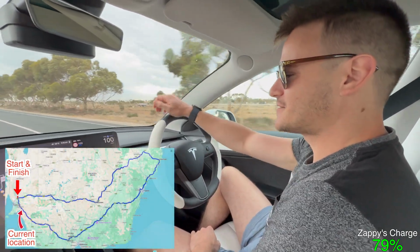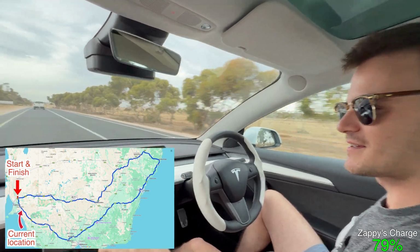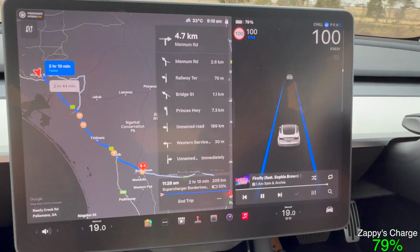Right, so we are on our way to Bordertown at the moment. That is going to be our first stop. As you can see here, it's going to be 2 hours and we're going to arrive with about 33%.